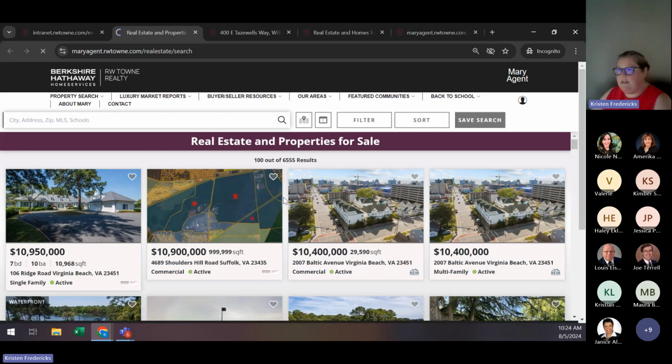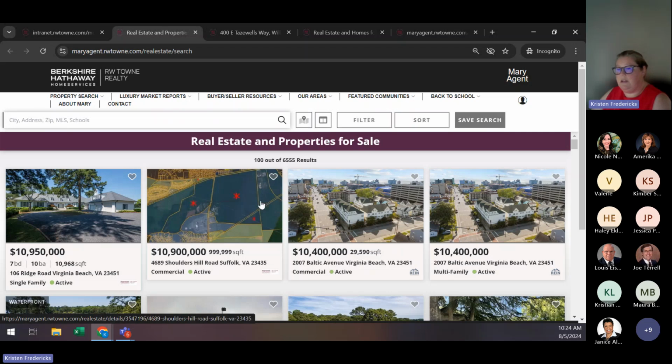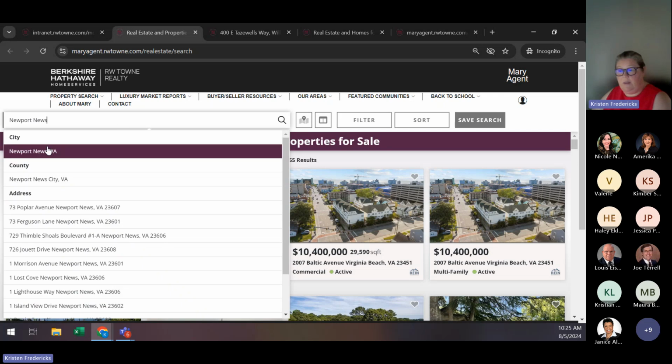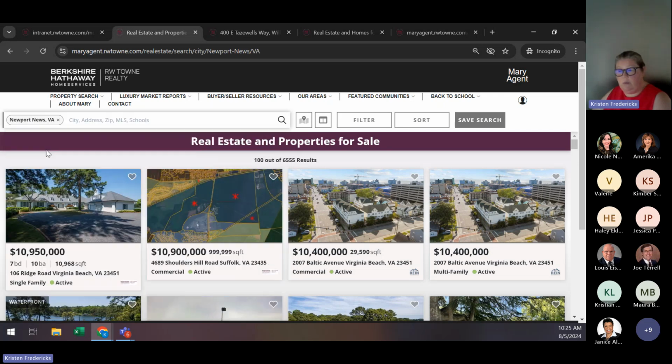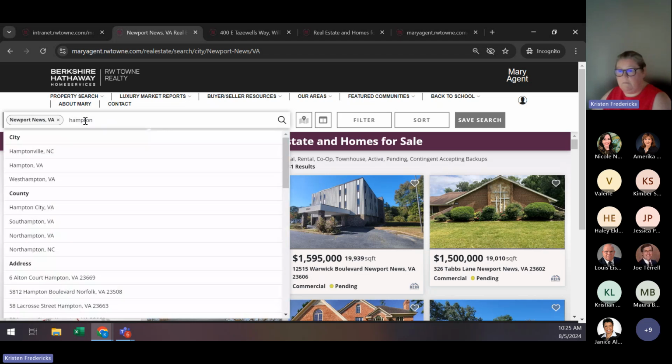And again, it's going to take me back to my website and I can start to pop in some additional criteria here. Now, here's the nice thing about this. You can actually put multiple criteria in this main search bar. So maybe Julie Abrams here doesn't know if she wants something in one city or another. Maybe she just wants something on the peninsula. So we're going to put in Newport News and then maybe also Hampton.